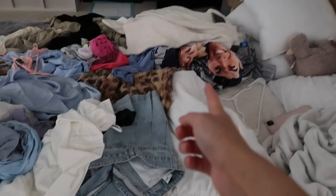So I'm in my room. I have all the clothes, like a deity. That's a blanket. Here are all the clothes that I basically just got from Shein.